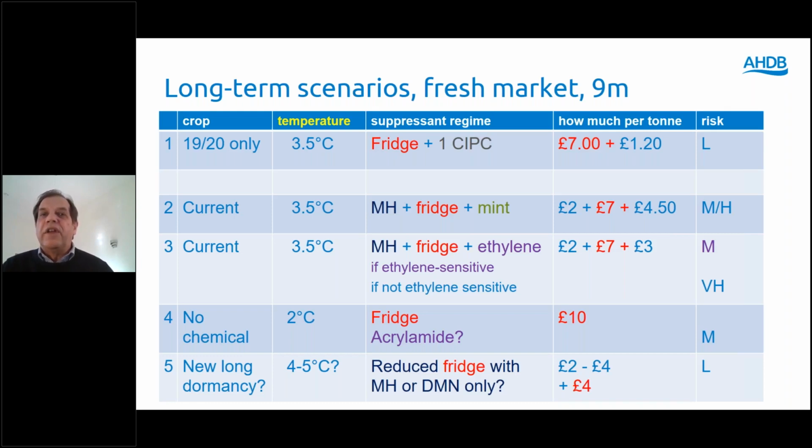If we can get down to that no chemical regime I was talking about earlier, then maybe we can lower that down to about £10. But again, in the longer term, we really need newer, longer dormancy varieties where we could probably store at 4 or 5 degrees without the need for chemical, or maybe with just a single treatment of something like MH or DMN, and we could get down to about £7 a ton. So those are the sort of things we need to be looking at in terms of our longer term planning and direction of travel for storage.